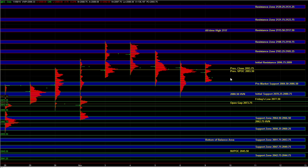So to summarize, heading into the open, we're still giving a bit more edge to the buyers, but with the understanding that the market is trading within a range, within a balance, and if we are seeing excessive weakness, then we do have to be flexible and nimble enough to flip our bias in real time.